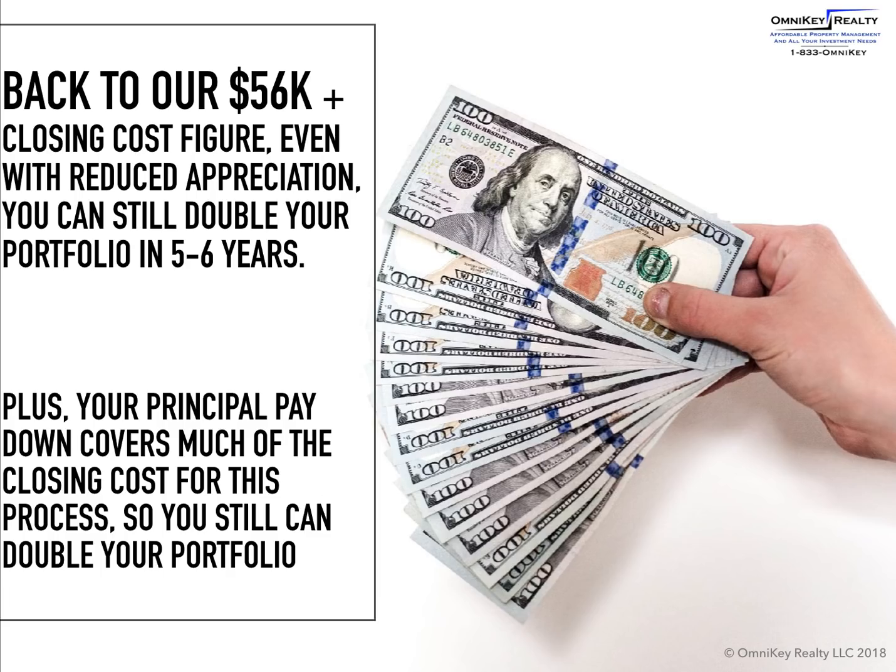And so Leah's numbers at 3 to 5% appreciation are fundamentally just rates of inflation, right? As long as the property keeps pace with the rate of inflation, 3 to 5%, you're going to be hitting these numbers. So it's pretty awesome. As long as you've got cash flow to sustain your investment, you can weather multiple market cycles.